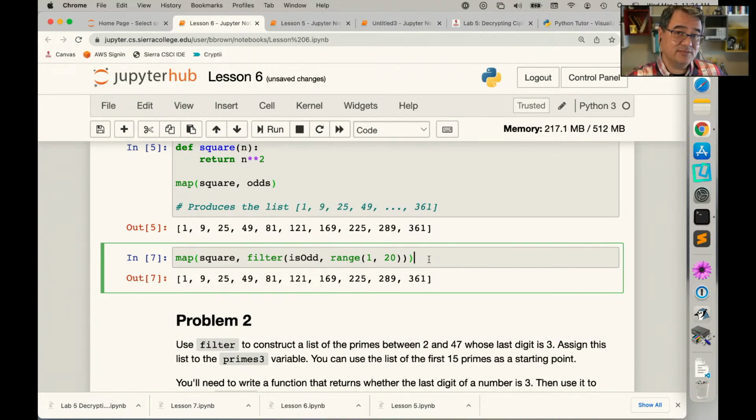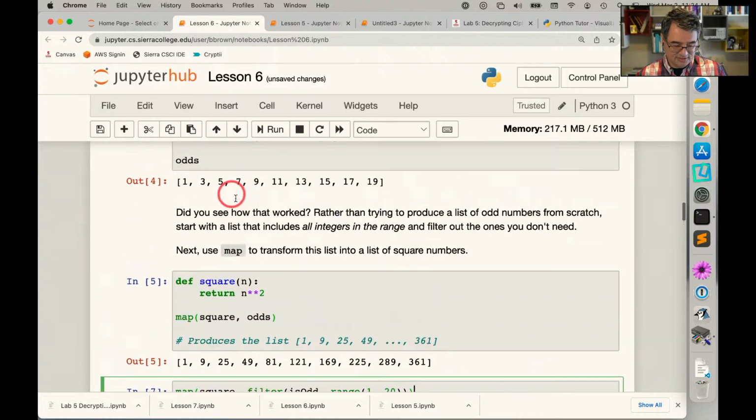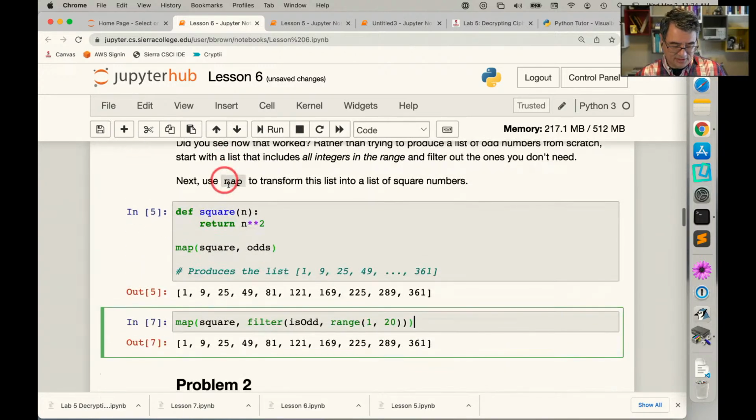And then I can go one step further. Not only did I have to do 3 or 4 lines to compute this, I also needed those 2 functions, is odd and square. I needed to define those functions. Here's the one up here, and here's the one up here. And using lambdas that we learned about last time, and we'll get to again in just a moment, I can actually dispense with those auxiliary functions entirely. I can replace this is odd function here with a lambda that does the same thing.